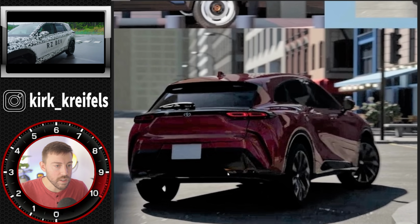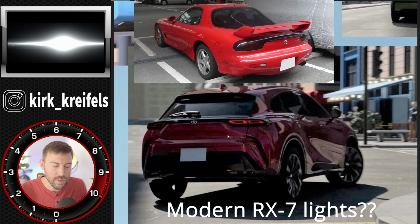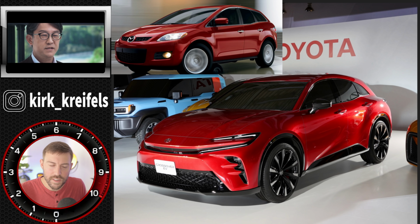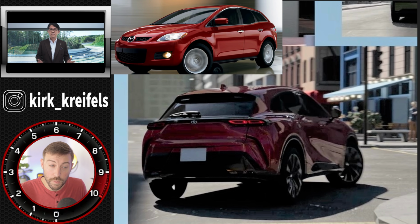But here's our first look of it from the back. Not much to say about it other than the lights are kind of encapsulated by a glossy black. And this looks a little bit like Mazda's old CX-7, if you remember that vehicle, in the back here. And then when you go to this image, it looks a little bit better from this angle. So I think it's going to look better.